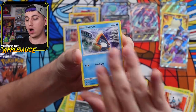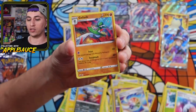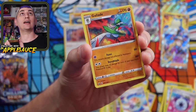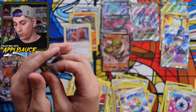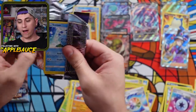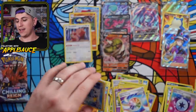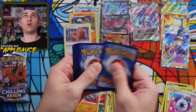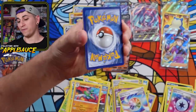Scorbunny, Aaron, Snorunt, Venipede, Snover, Lucky Energy, and Glade. Glade's looking very cool. Man, that Avery is just a beautiful card. So, so vibrant. Those colors are just so vibrant. Avery, Celebi V Full Art, and then the Snorlax Gold Secret Rare Shiny. Ay, yi, yi. This is a good box, my friends.